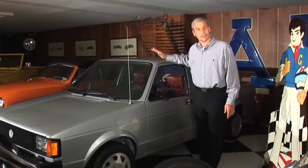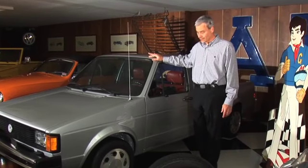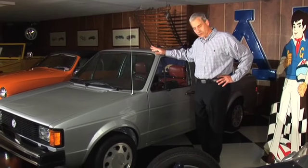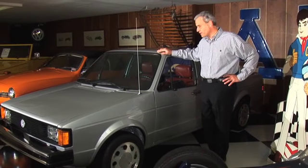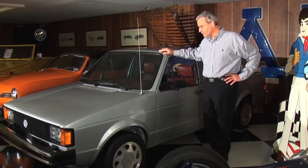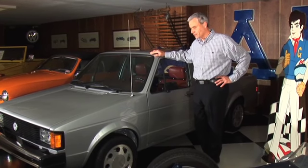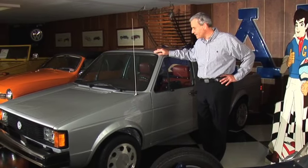This is a 1981 Volkswagen Rabbit diesel pickup truck that we restored here at the dealership. This was my dad's favorite little knock-around truck. He loved these things. This was built in New Stanton, Pennsylvania.